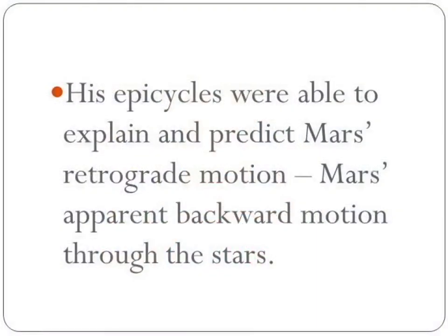The other thing that he was able to do was to explain and predict Mars's retrograde motion. Now, this was amazing, the fact that he could predict this based on all these little epicycles. So now what's retrograde motion?